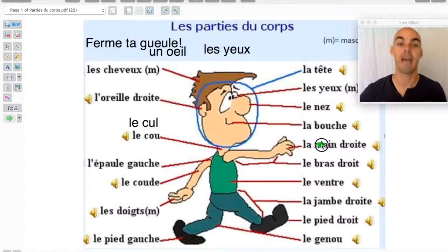La main droite, the right hand, that's la main, the hand. La main, A-I-N together is the sound un, remember, so la main. Le bras droit. Here, arm is a masculine word, that's why it's droit. Hand is a feminine word, that's why it's droite. Le bras droit. Bras is the arm. We don't say the S. Le bras droit. No, it does not mean breast. It does not mean bras either.